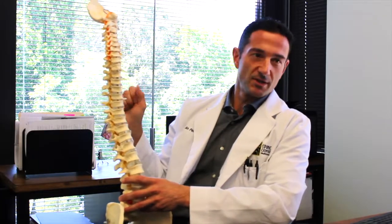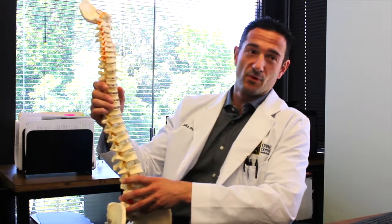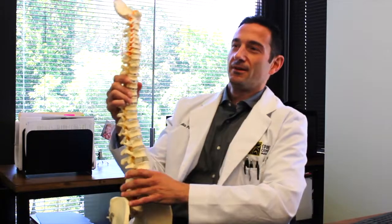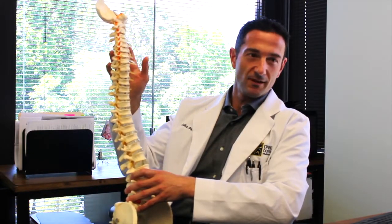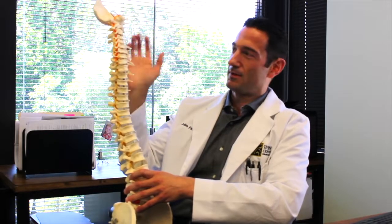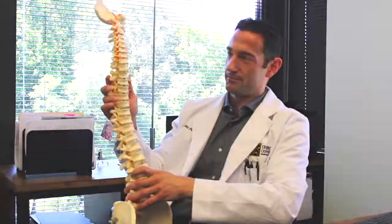And there are two mobile sections in your spine, both the cervical spine and the lumbar spine. The thoracic is a little bit more rigid because you have the rib cage. Because there's more mobility at these two sections, those are usually the most common areas that get affected with pathology, right? Most people complain about neck pain, lower back pain, not as much usually about mid-back pain.